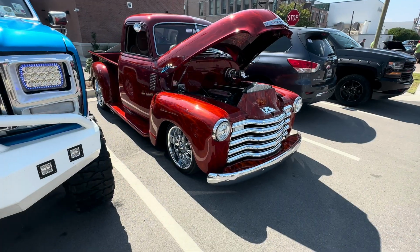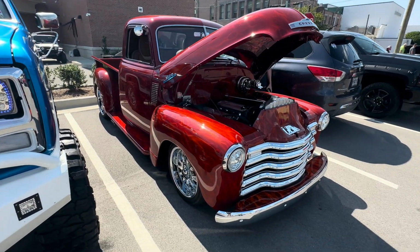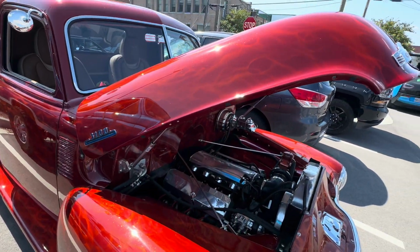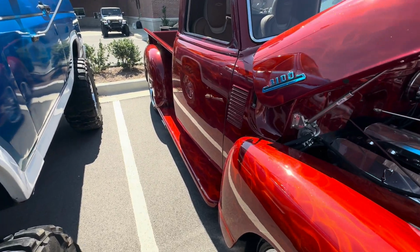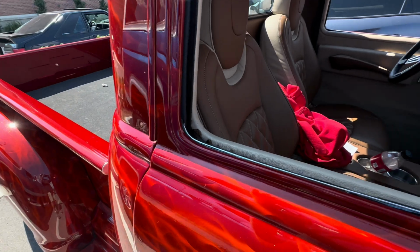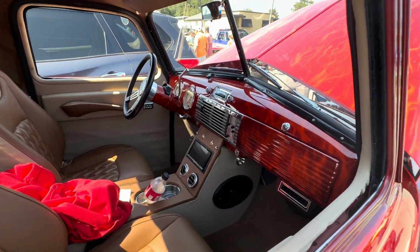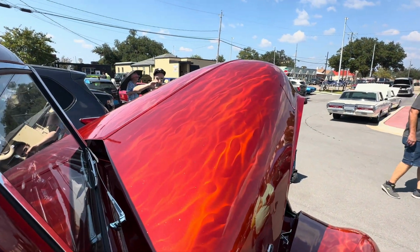Well, I hadn't seen this one yet so far this week, but this kind of tangerine orange paint with a flame job in it is just really standing out here in the sun. This is a good looking truck. I wish it was pulled out so I could get a better look at it. See, nice seats in here. Look at the flame job on that hood if it's showing up here on my camera.